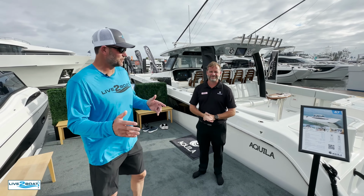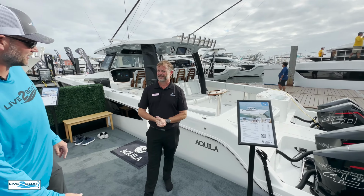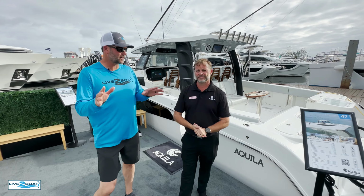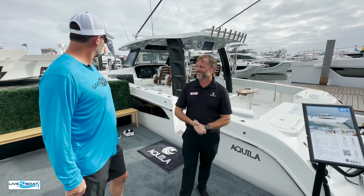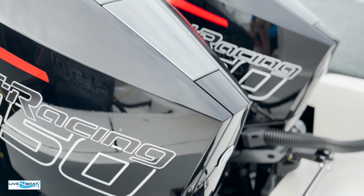We're still at Flibs and we walked by this absolute showstopper, Aquila 47 Molokai here, and we're lucky enough to run into Elaine Ross from Aquila, who offered to walk us through this incredible 47-footer. Quad 450R Mercury Racing Outboards. This thing is a machine.